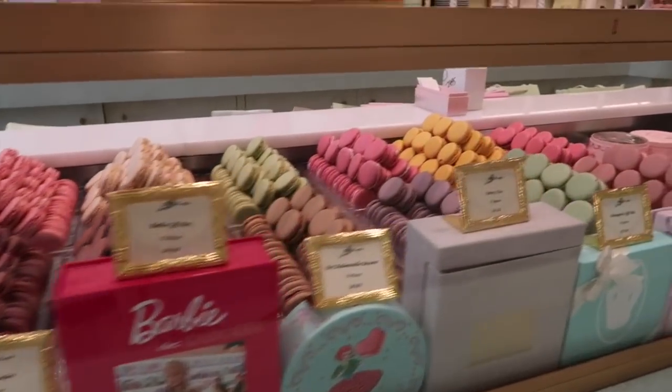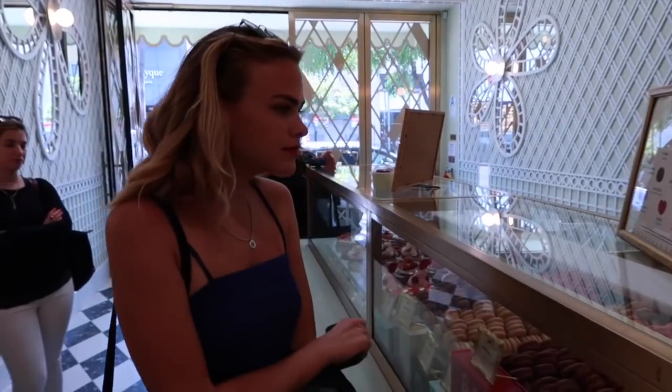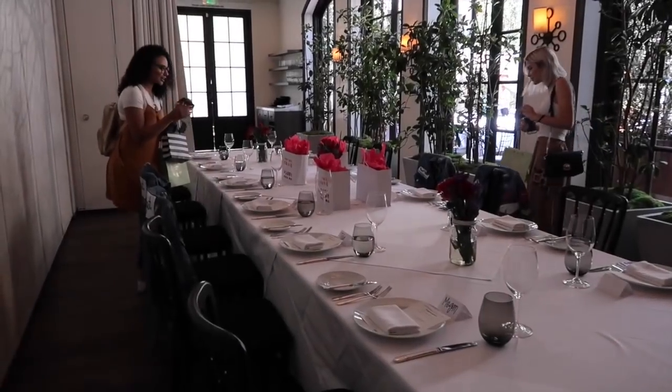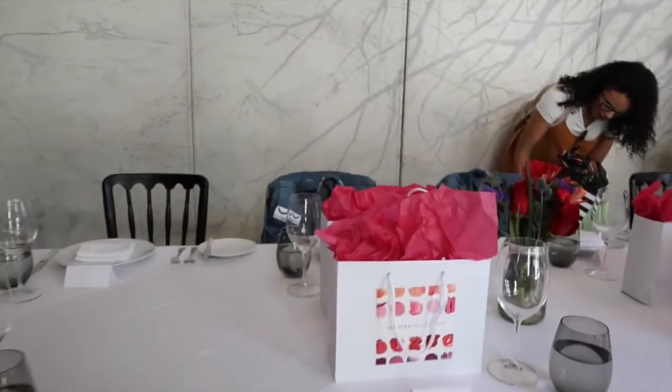We're gonna do some to go. To go, all right. Can I get rose petals? This is so cute. Sephora collection bags.